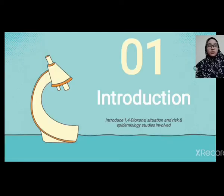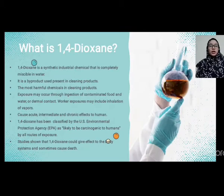So for the introduction, what is 1,4-dioxane? 1,4-dioxane is a synthetic industrial chemical that is completely miscible in water. It is a byproduct used in cleaning products and the most harmful chemical that we found in cleaning products. Exposure to 1,4-dioxane can occur through ingestion of contaminated food or water, dermal contact, and also inhalation. 1,4-dioxane can cause acute, intermediate, and chronic effects to humans.